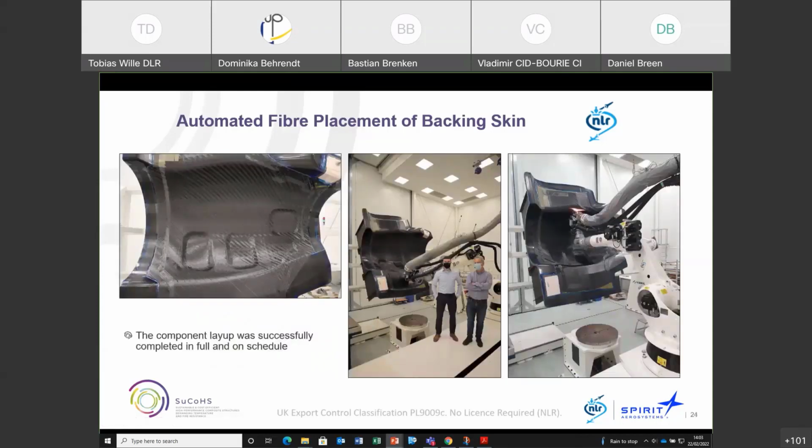So a few more images showing the fibre placement at its completion, really. Everything was completed, all the layers that we applied and all the orientations were successfully completed and on schedule, so well done to NLR and the team for that. And in the picture in the middle, you can see myself on the left and Nikos from Synthesites showing off there.